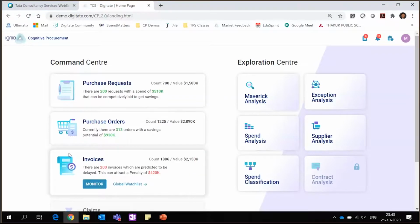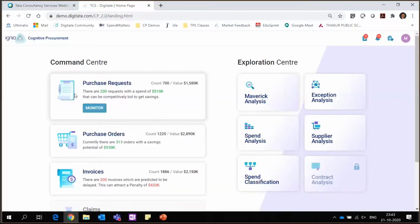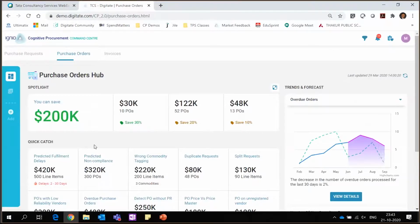Technically, if you really want to monitor transactions in near real time, every stage of a transaction presents a set of opportunities in terms of what you want to monitor and what kind of value you want to add. So let's go inside and look at, if you're going to monitor, for example, purchase orders in near real time, what are various types of controls that you could put in place?